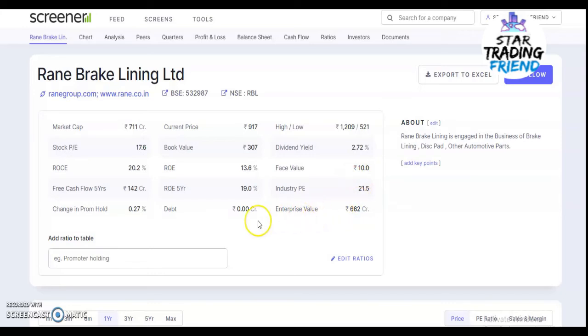Now we'll see what this company does. It is engaged in the business of brake lining, disc pad, and other automotive parts. So this is what they do in this business.